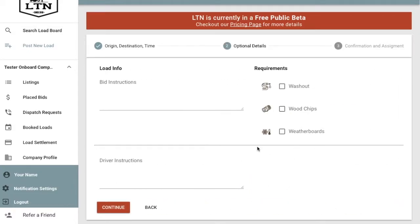Bidding instructions are generally used to communicate conditions that might add to the cost of freight, such as requiring a washout or chips. If you're finding 5 trucks, each driver gets the same driver instructions on the load assigned to them personally. Done right, these fields can save you or your staff from hours of phone calls.